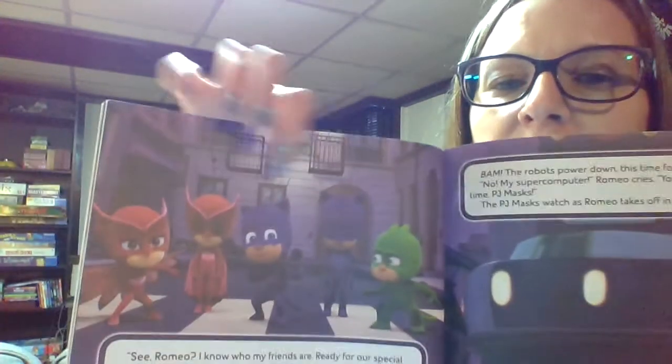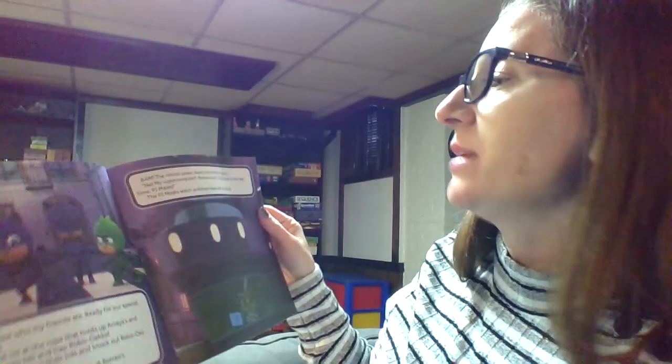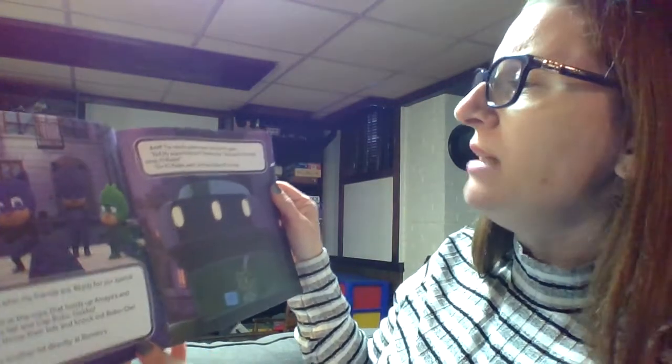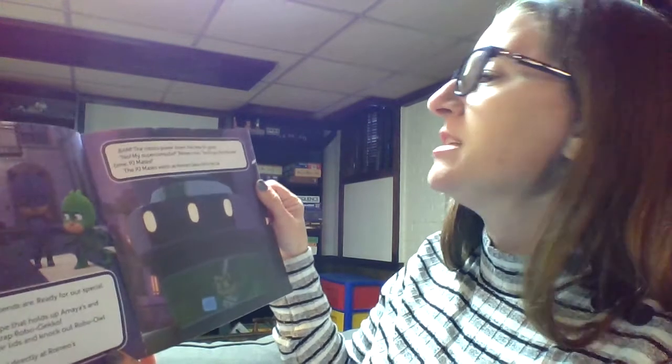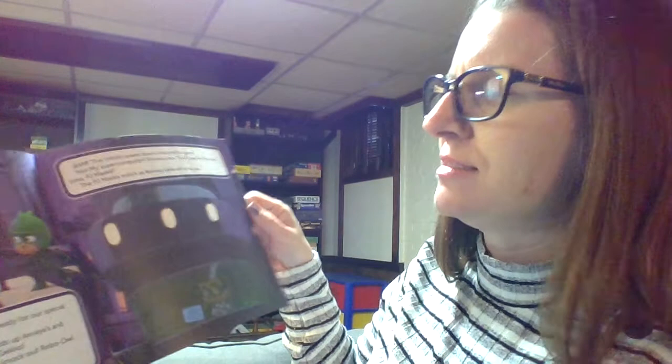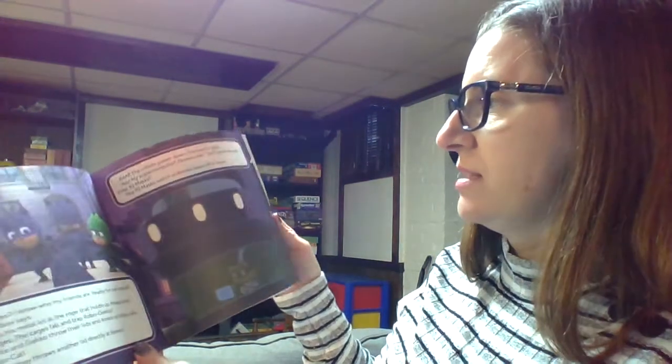Oh, look, that must be them powered down. That's the scene where the robots were powered down. No! My supercomputer! Romeo cries. You'll pay for this next time, PJ Masks. The PJ Masks watch as Romeo takes off in his lab.